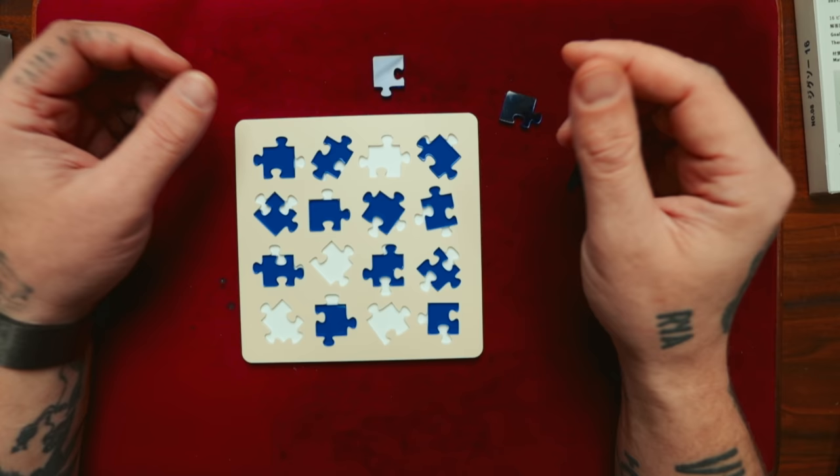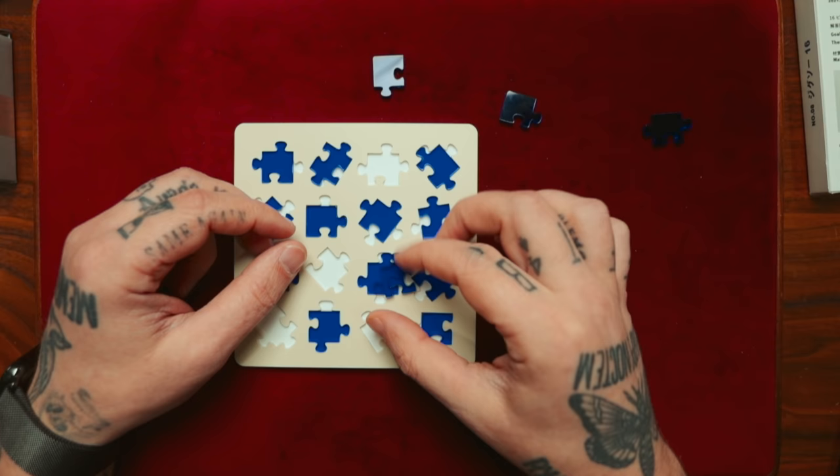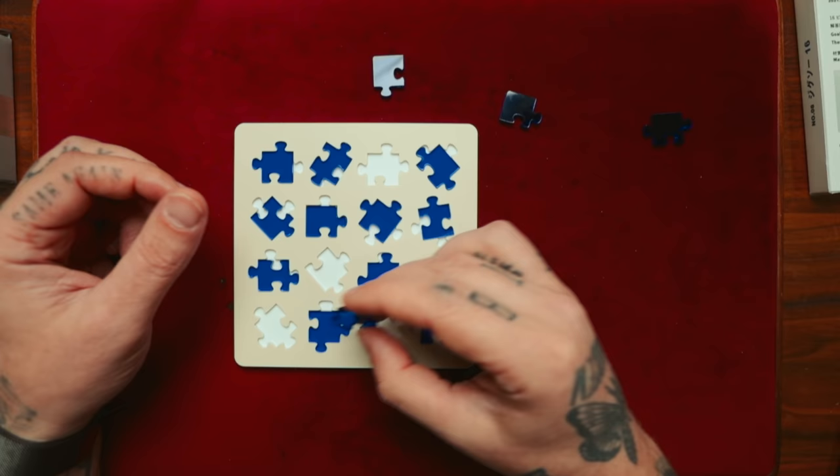That's a good fit. Oh, so that one and that one are like identical, except for, no, they are absolutely identical. Oh, except for that line there. Okay, maybe this one fits here. It'd be great if it did fit here. I'll tell you that right now.